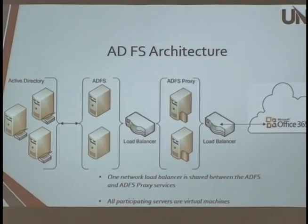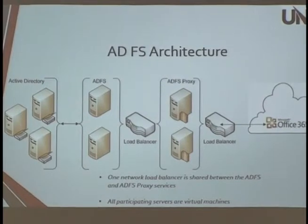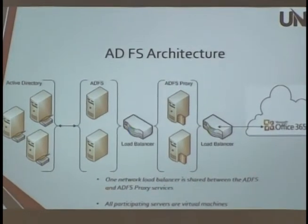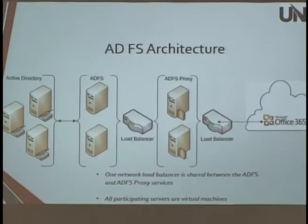But Microsoft makes it pretty easy to get going if you've worked with any type of server stuff before. Compare this to our other one, which is Shibboleth. Shibboleth is a nightmare to get going. So this is so much easier. That's how the architecture is set up.